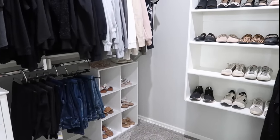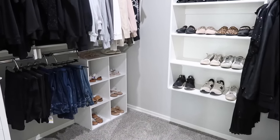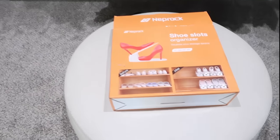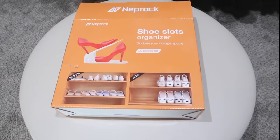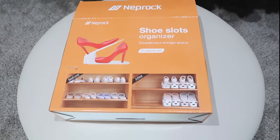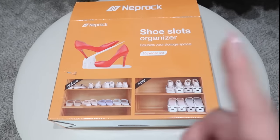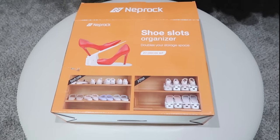I did have this left over. So I have like sandals over there. Say I didn't have the room for that or didn't want to spend the money on that. I went ahead and grabbed this product because I feel like I see a lot of organizers use stuff like this. I follow a lot of organizers on Instagram just because organization literally just makes my soul so happy. So I wanted to test this product out for you guys to see if it made a big difference.